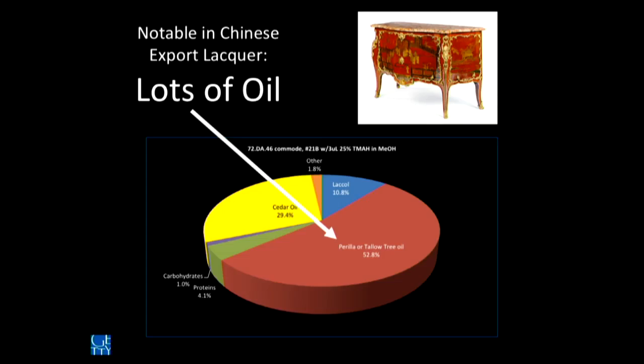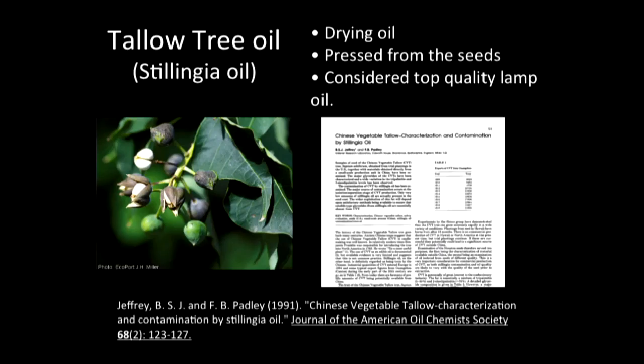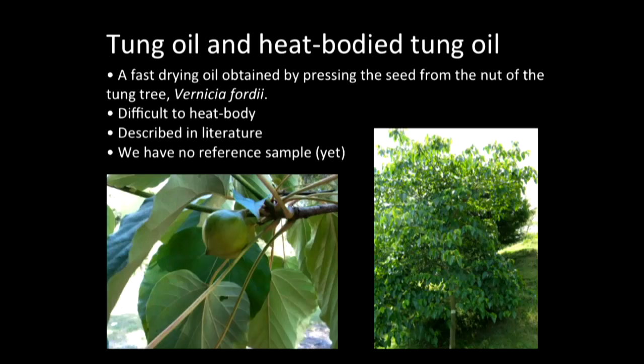Chinese export lacquer also has a lot of oil, and sometimes we try to identify the oil. Sometimes we just say it's a drying oil, and you see half of the peak area in the sample comes from tallow tree oil. So perilla oil comes from shiso seeds. This is a bar graph of the fatty acids that tells us it's a drying oil. We would calculate the area ratio of this peak to that peak. That's the P to S ratio, and you see that you really can't distinguish perilla and tallow tree, but you sure can differentiate tung oil. So I'm going to skip over that.